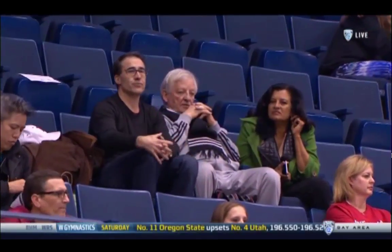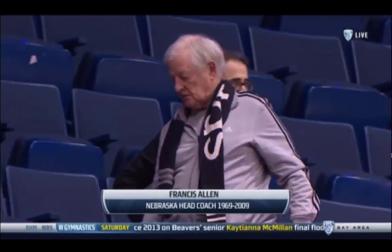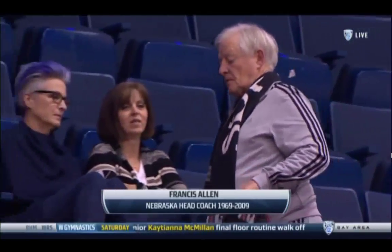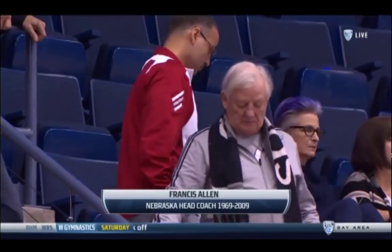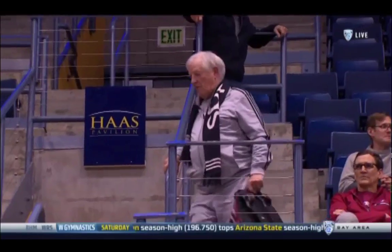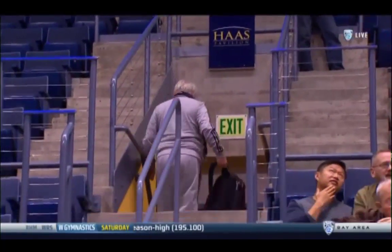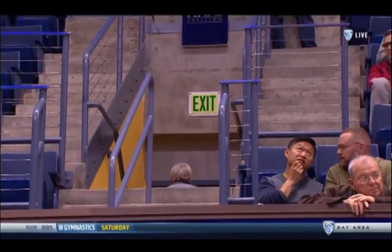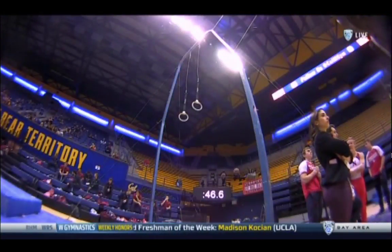A coaching icon is here in Berkeley tonight, the legendary Francis Allen. Yes, he is right there standing up right now in the gray sweatshirt. Actually, the guy right next to him is a great gymnast from Nebraska as well, Tom Schlesinger. But Francis won a lot of national titles over his years, and one of the main guys that helped him accomplish that is on the floor tonight coaching. His name is James Hartung. Jimmy was a member of the 1984 Olympic gold medal winning team.